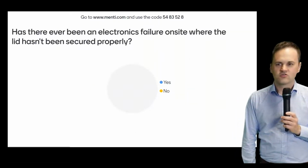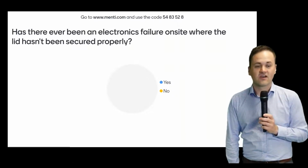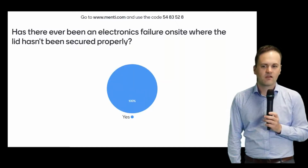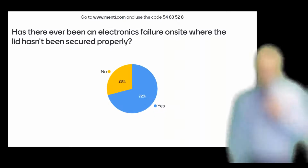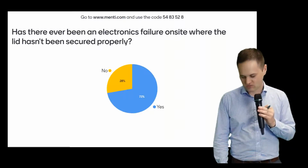Now I want to ask you, has there ever been an electronics failure on site where a lid of a device hasn't been secured properly? So have you ever had the issue where there's maybe been moisture ingress or the device has failed? I'll give you a few more minutes to do that. Okay, so quite a few of you have answered already. Okay, looks like about 3/4 of you have experienced something like that before. Yep, for sure. It's quite a common problem.